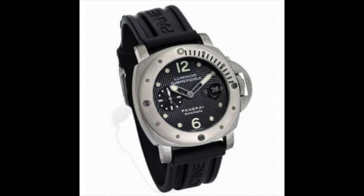What a watch. Now, this is very, very masculine. It's a Panerai 44 millimeter case, but it's got that rotating bezel. It's got that checkerboard dial.